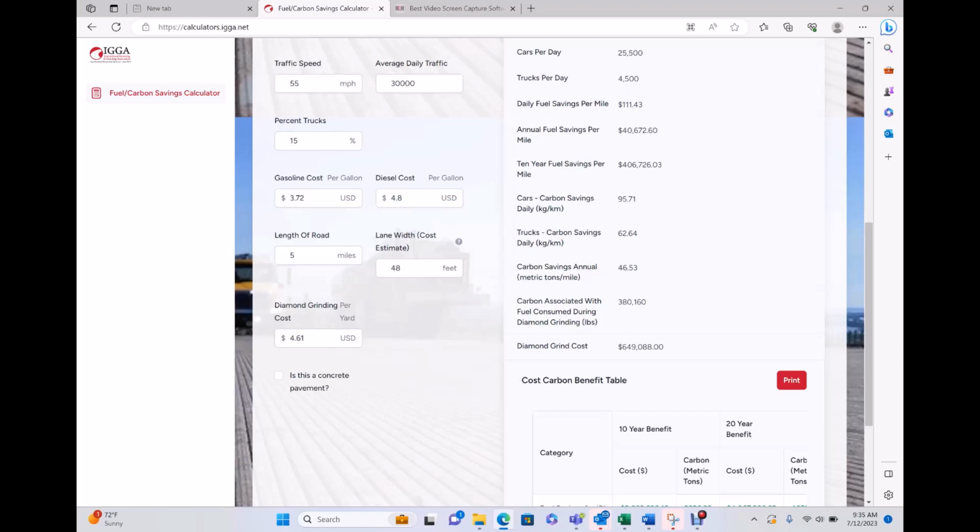Now, one of the things to consider is if we have a 14-foot wide lane, we want to make sure that we use this little question mark box here and take a look, and it will show you that if it's greater than 12 feet, use 16 feet as a width for that lane.